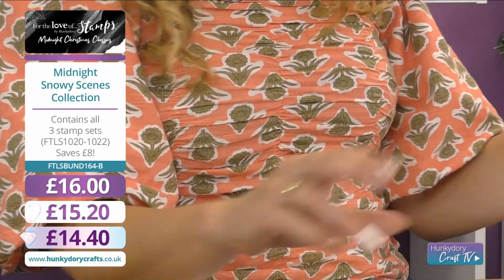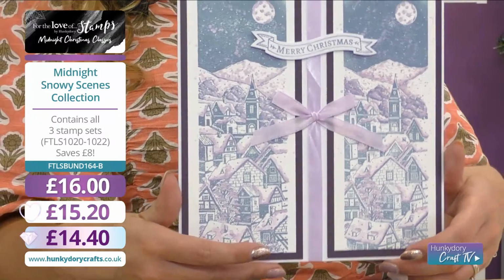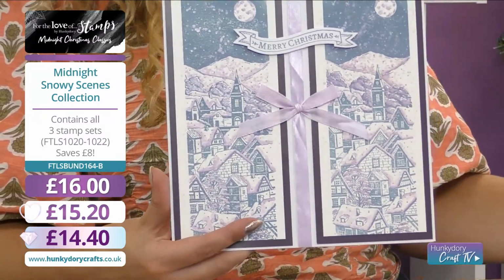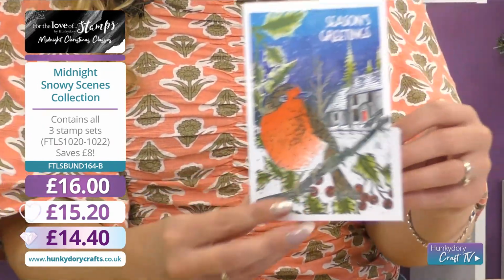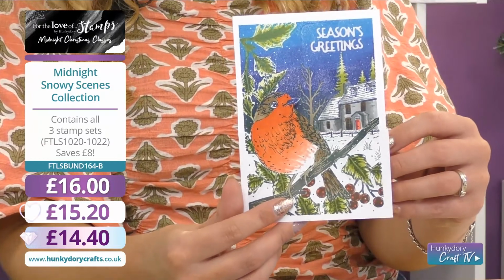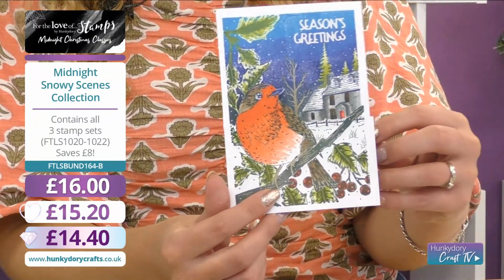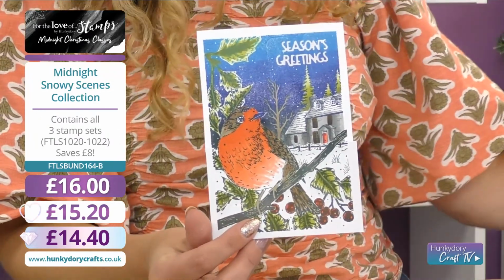Again, we've got another one that utilises the same colour, but in that sort of gatefold technique there. Really, really nice. Those purples and blues, really contemporary, really frosty techniques as well. We've got this one as well. Nat, is this one of yours? Yeah, we did this one on Hobby Maker, so you can watch that show back to see how we did this one. Absolutely. But it's a really nice, fun way of using those stamps again.